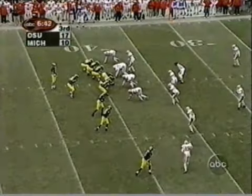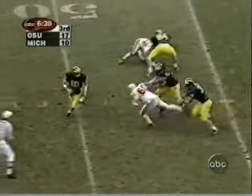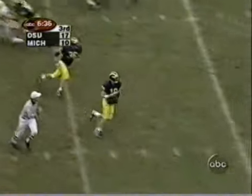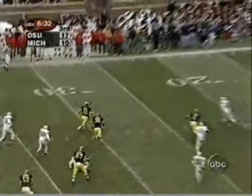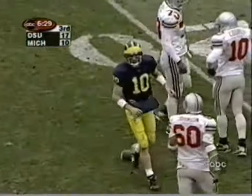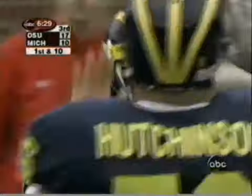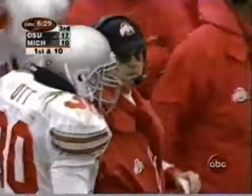Ohio State's defense has been outstanding on third down. Brady runs out of way, looks into the middle, didn't pick up a man, and runs for the first down. What a great play by Tom Brady. To the 22-yard line, a run of 16 yards for a quarterback who certainly is not known for his mobility.